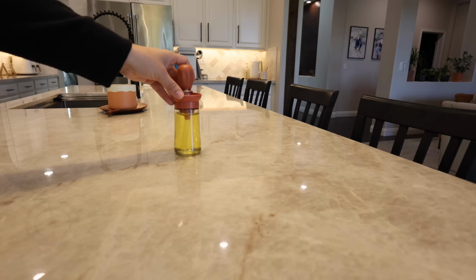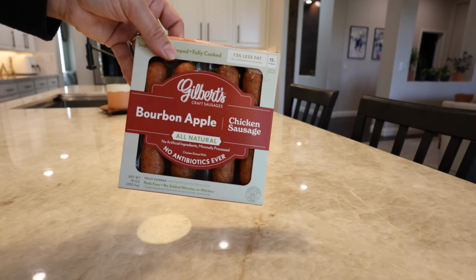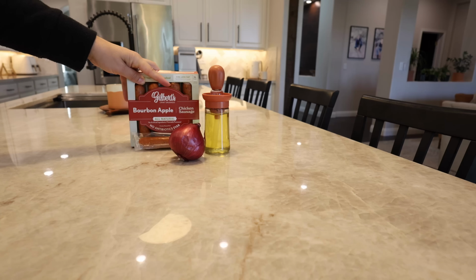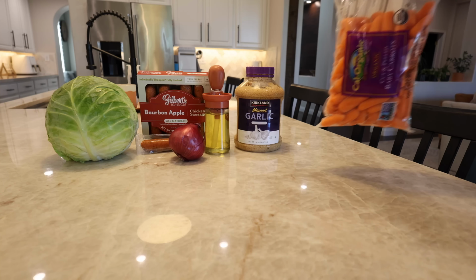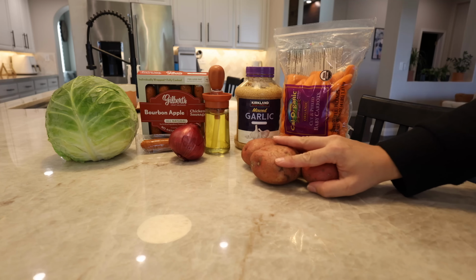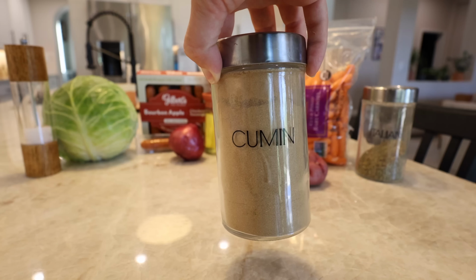For this recipe, you're going to need 1 tablespoon of olive oil, 1 onion diced, then about 13 ounces of sausages. I really like these Gilbert sausages, but they come in a ton of different flavors. Then you're going to need 1 tablespoon of minced garlic, 1 head of cabbage cut into 1-inch pieces, 3 large carrots cut into chunks, and 3 medium red potatoes cut into 1-inch pieces as well. You really want to make sure that everything is kind of uniform whenever you're cutting it. That way everything cooks nice and evenly.